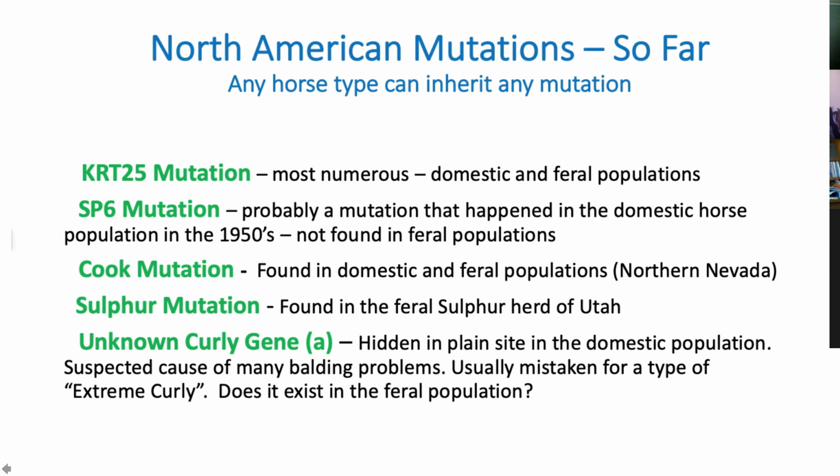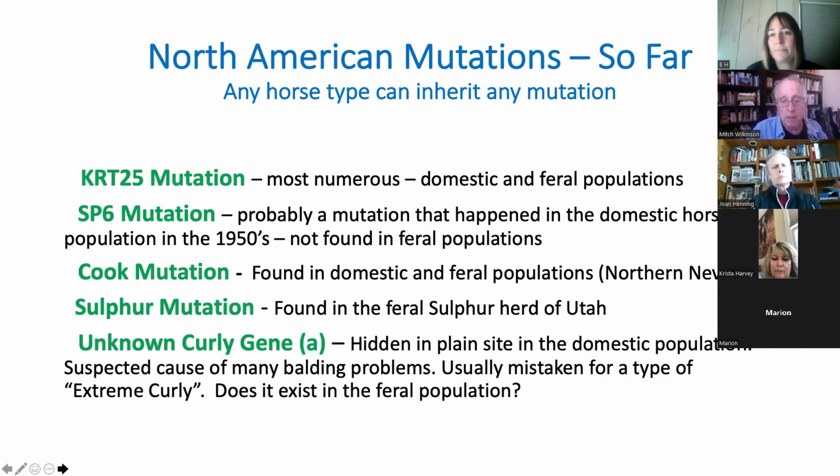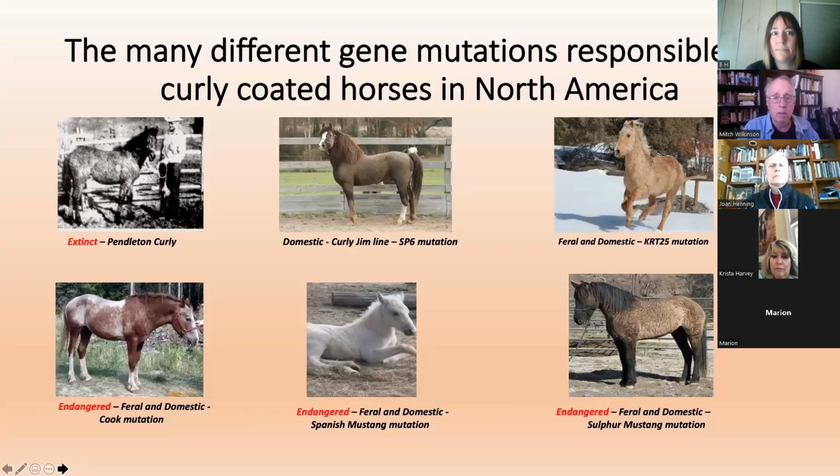gene A. And I called it that in case there happens to be an unknown curly gene B out there somewhere. And this was hidden in plain sight in the domestic population since the beginning of the domestication of curlies, probably going all the way back to the Demelli breeding program. And how this popped up, it probably was in the feral population. But again, this is a new gene. We don't know a lot about it. And these are the many different genes that can be found in North American populations.